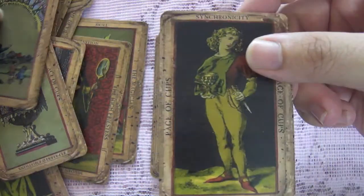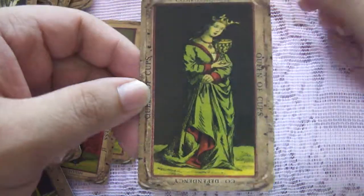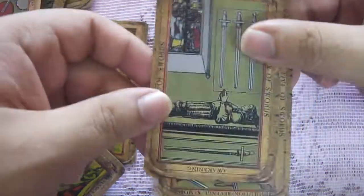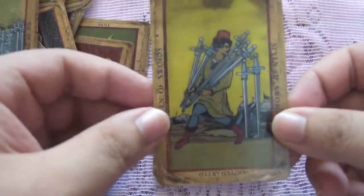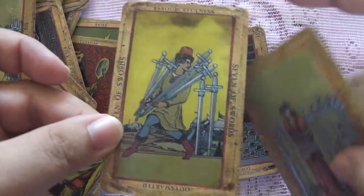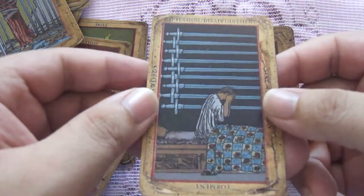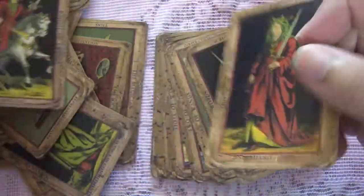My gosh. Oh, quickly, what else? So the court cards, they're very different. They're not like the Rider-Waite. And I actually like this whole combination of old decks. You have the keywords. Oh wow, this is beautiful. Oh my goodness, look at this. Oh my god. Look at this. This is like an aged old deck that has a very, very, very old feeling. And it's beautiful.